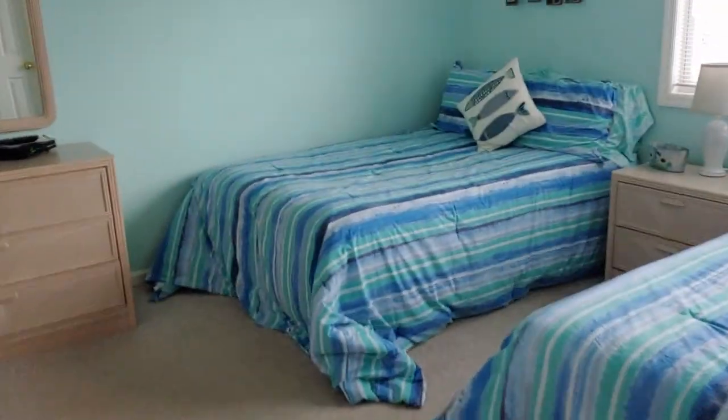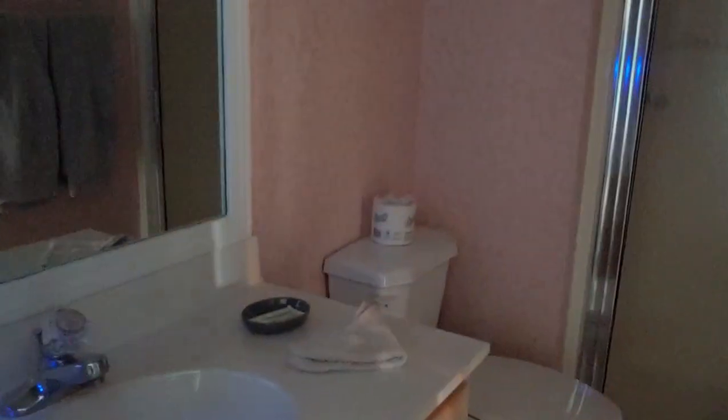So there's a hall bathroom here with a shower, hall bathroom, pretty nice. This might go into the other bedroom. Yep, that goes into this bedroom here. So that bedroom would have access to this bathroom. Okay, this is the bathroom, the bedroom it just accessed into. So that there is the bathroom from this door.